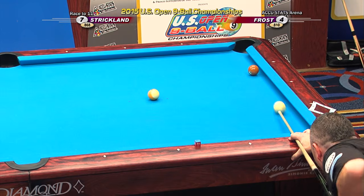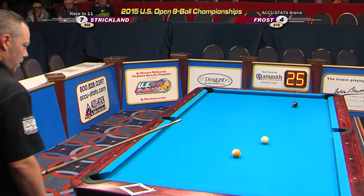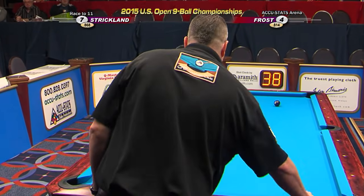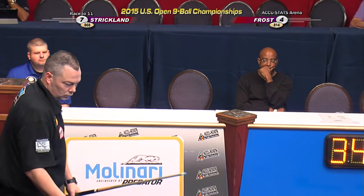A little over a diamond away. You got to hit pretty good. No problem. Cruised it on out there. Good job. Frost. Made it look routine. Yeah, that rail first was side spin going into the end rail, side rail.